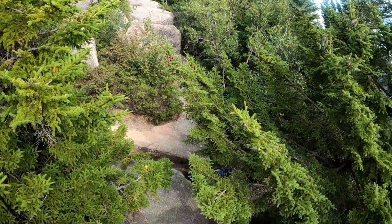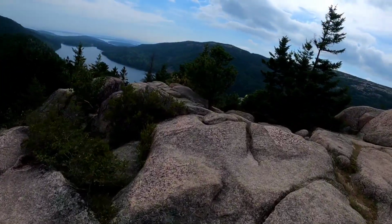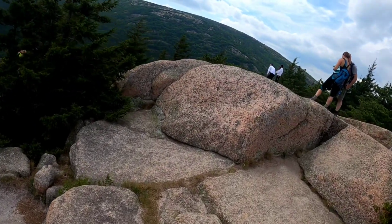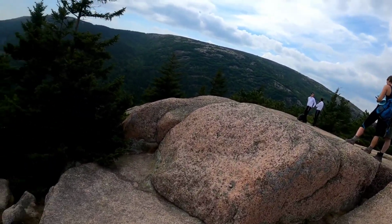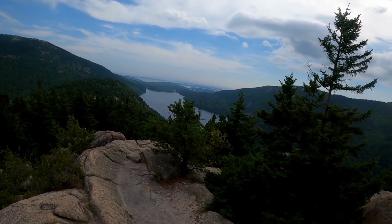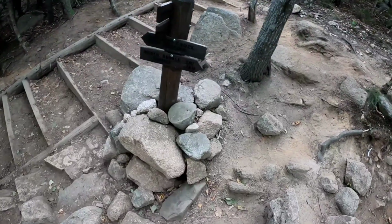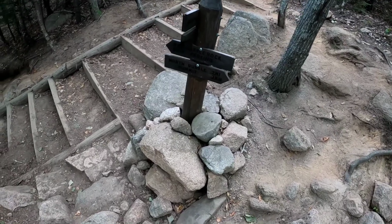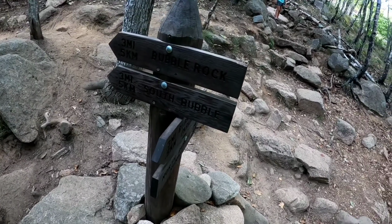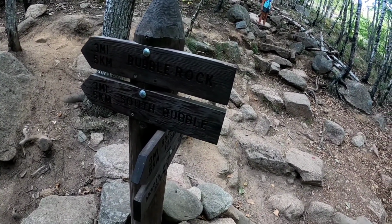Yo, Bray, this is the top. And here we are at the top of North Bubble. Alright, so just came from North Bubble summit. Here's the sign at the Y. I don't think I recorded that before, but now I'll go up to Bubble Rock at the top of South Bubble.